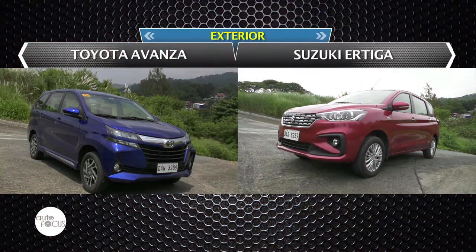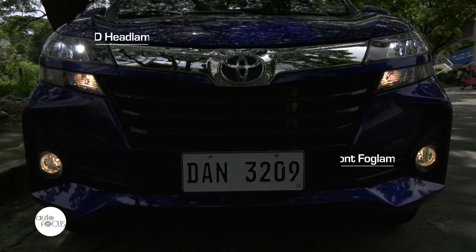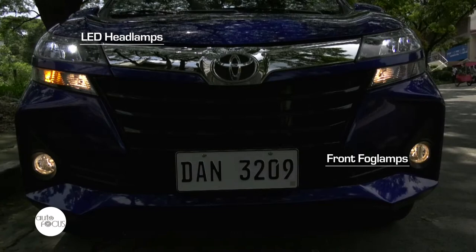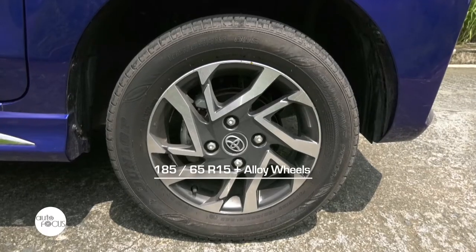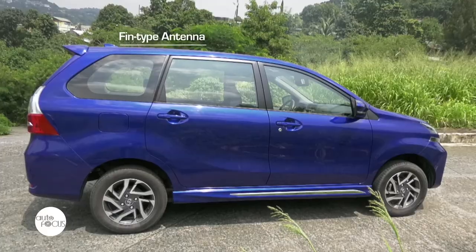Let's check out the respective exteriors of our featured cars. The exterior of the Avanza boasts a different-looking grille. It gets a fresh set of split-type LED headlamps, which seamlessly complements the character lines of the hood sheet metal, as well as front fog lamps alongside its dark front grille. The wheels come with a new-tone, 5-spoke design. To top it all off, there's the sporty rear design and the fin-type antenna.